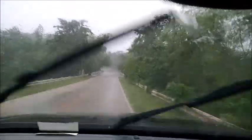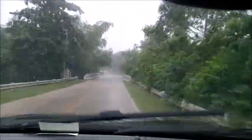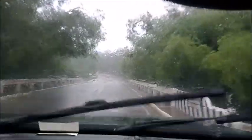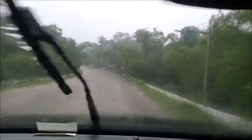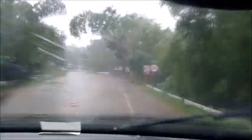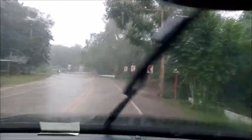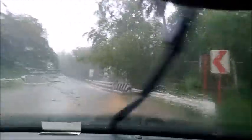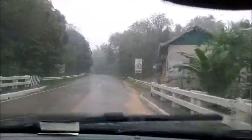Over on the left is what used to be Tricky Ricky's house. Now we're going over Bad Boy Bridge, which is where the blind owl lives. Up on the left there, it goes up onto Pivotal Drive, up onto the top of that hill.